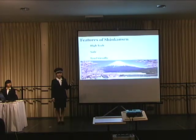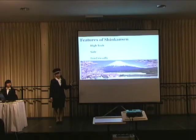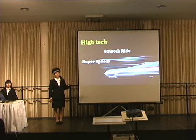Shinkansen is very high-tech, safe, and eco-friendly. First of all, let's move on to the high-tech. Shinkansen is very high-tech, particularly it is super speedy and has a smooth ride. And there are many kinds of creative ideas related to the high-tech.